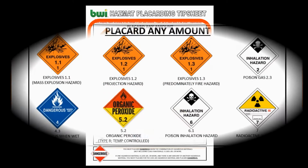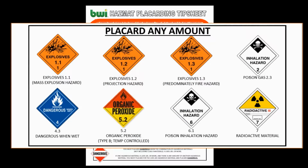The grouping at the top is actually Table 1 from the CFR. And for these items, you must placard any amount that are in your cargo. If you have any amount of any of these items, you must placard with the appropriate placard.